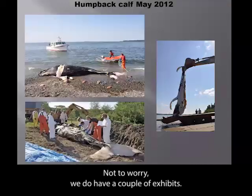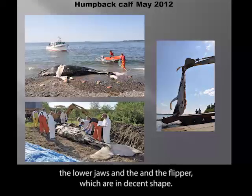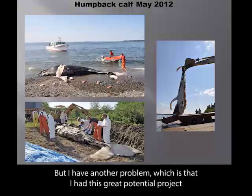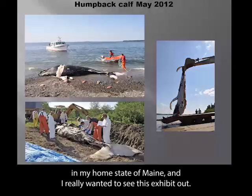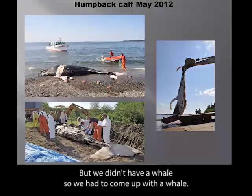Not to worry, we do have a couple of exhibits. We're going to present the lower jaws and the pit and the flipper, which are in decent shape. So we're not going to lose Engo's story here to the extent we want to interpret. But I had another problem, which is I had this great potential client in my home state of Maine, and I really wanted to see this exhibit, but we didn't have a whale. So we had to come up with a whale.